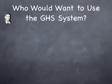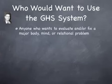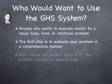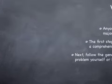Question: who would want to use the GHS system? Anyone who has or wants to evaluate and or fix a major body, mind, or relational problem will want to utilize the GHS SMART system. The first step is to evaluate the problem in a comprehensive manner so you know what and where the problem is. Next, you follow the generic steps to fix the problem yourself or have it fixed.